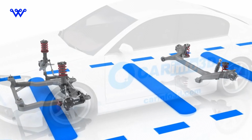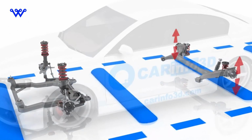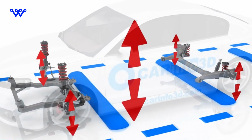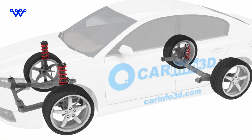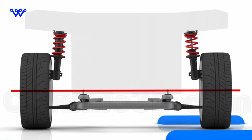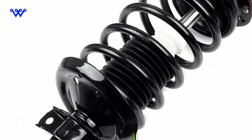Now, why do conventional shock absorbers and struts fail, especially on rough roads? The answer lies in their design limitations. Traditional components can wear out over time due to constant exposure to road vibrations, potholes, and other obstacles. This wear and tear can lead to decreased performance, resulting in a less comfortable ride and compromised safety. Common reasons for replacement include worn-out components, leaking fluid, or noticeable changes in ride quality.